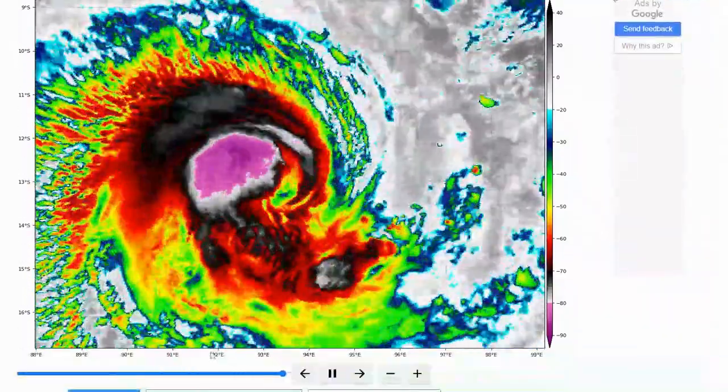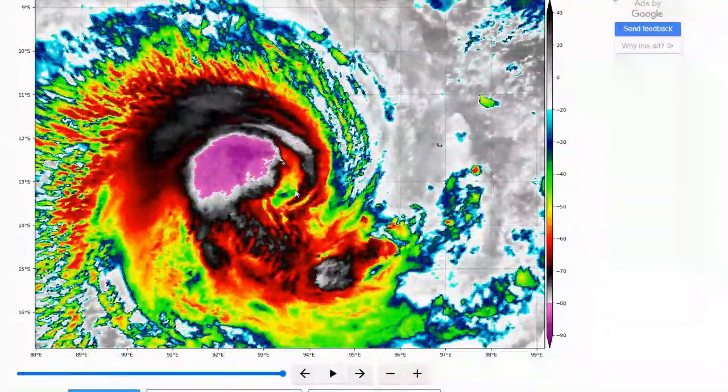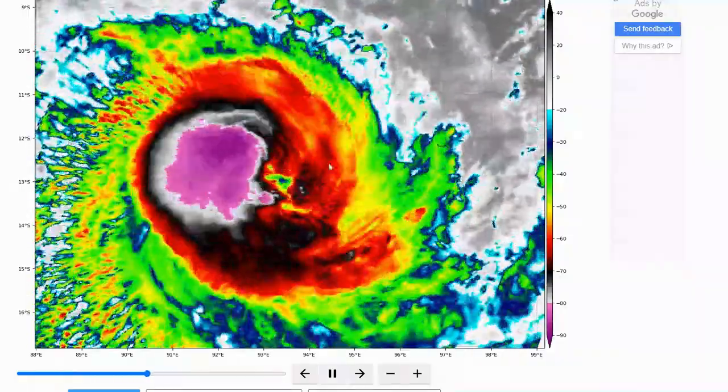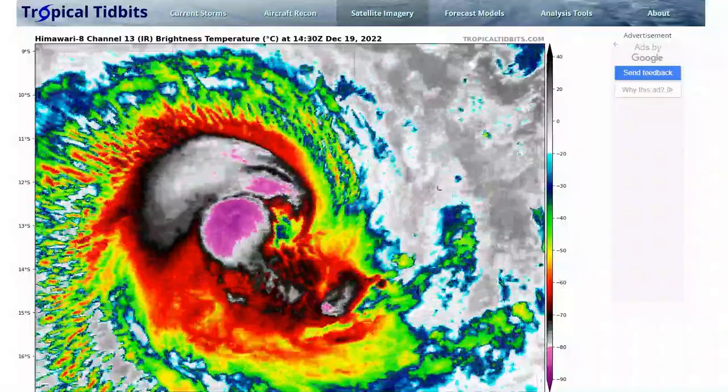So here's Darian on the current satellite. And actually, it does look like it has changed in the last minute I was looking for that, where the cloud tops are actually slightly higher now. It's like minus 30 now in the center instead of minus 20. I might put a comparison up on the screen, but yep, that was update 2 on Cyclone Darian.